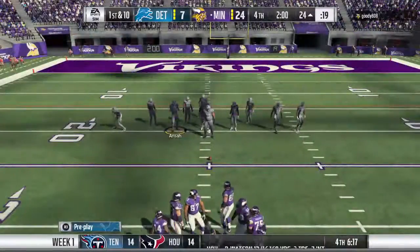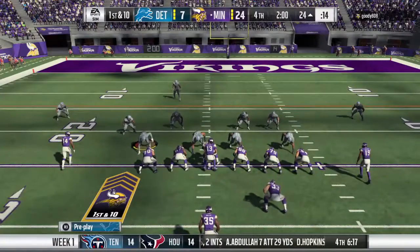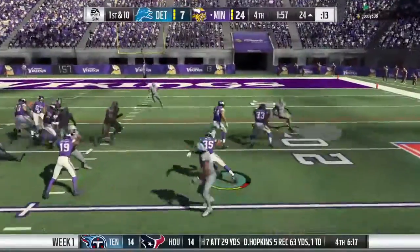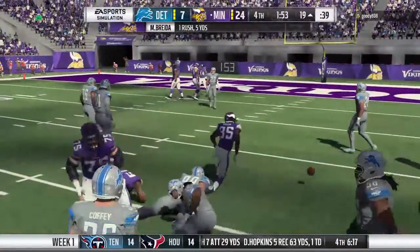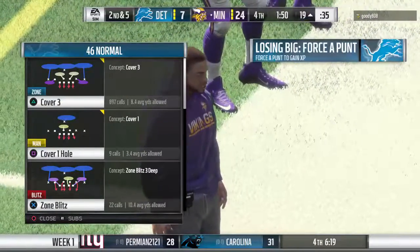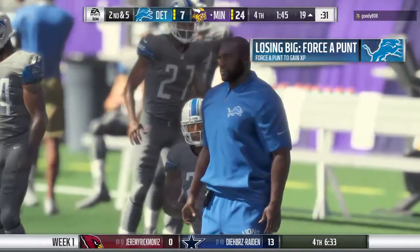And a new set of downs here after picking up the 1st on the ground. And able to push his way forward here for a good little gain. 5 yards on the carry. Good pickup on 1st down. It keeps them in a running situation probably.